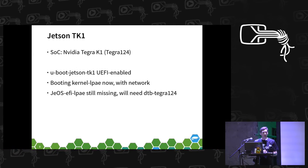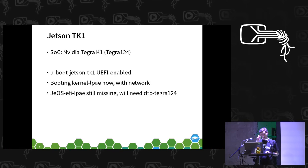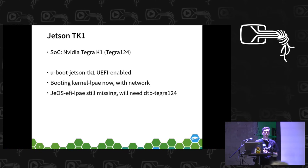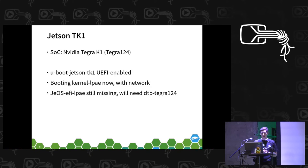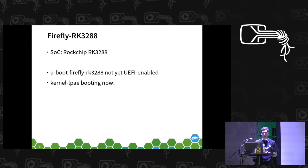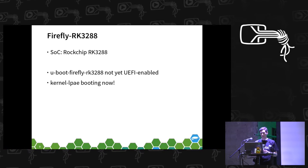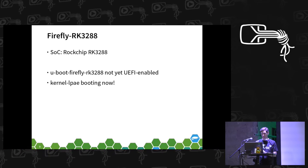The Firefly RK3288 board is running the openSUSE Tumbleweed kernel by now. There are still some issues with the U-Boot bootloader. Since we did the UEFI enablement, it was not working, so I've needed to manually disable that. But apart from that, things are working quite fine there.